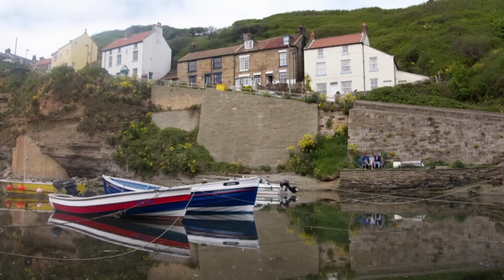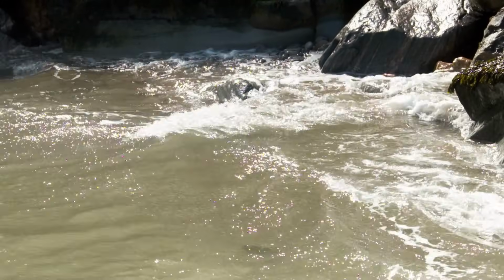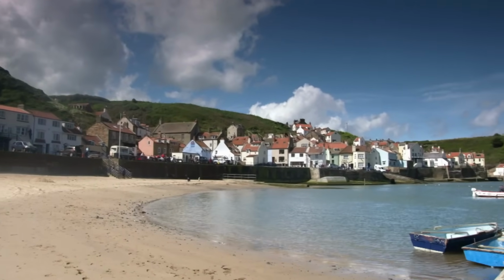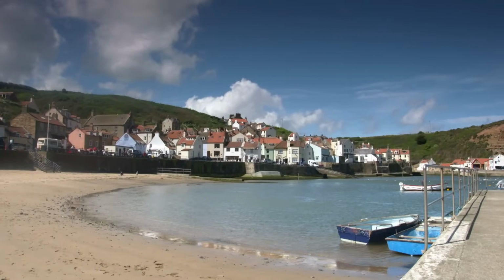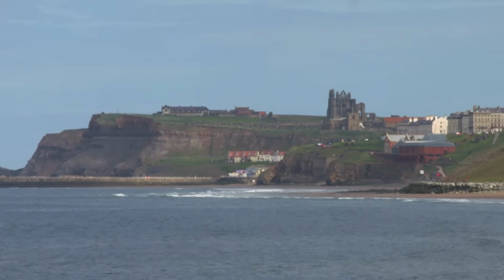I think I could get used to Staithes time, watching the world float by in this idyllic little village. And if you fancy your own perfect place to relax on the Yorkshire coast, then there's plenty of properties to choose from.